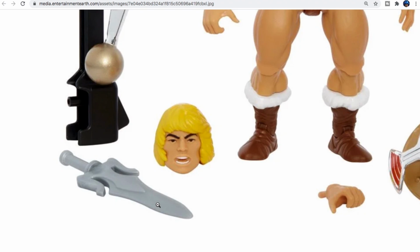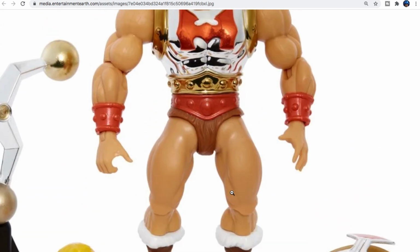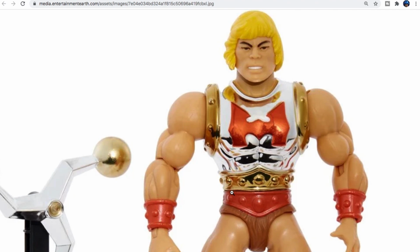So awesome to see that that's actually included. He also comes with one swappable hand. This is absolutely cool, guys. And here's something I didn't notice originally when I was a kid. He's actually got double belts. That's interesting. Very, very similar to the way Triclops has his double belt.